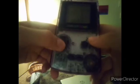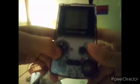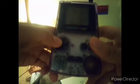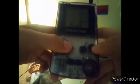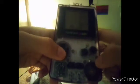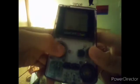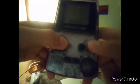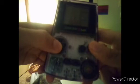Something I also noticed is that the Game Boy Pocket D-pad felt really glossy, whereas this one just feels like, here, I got some grip. Which is really ideal because the old D-pad felt like my fingers were really oily, and no matter how hard I tried, I couldn't clean it off, which was kind of really gross. So I mean, yeah, everything plays alright. The color is actually pretty cool.